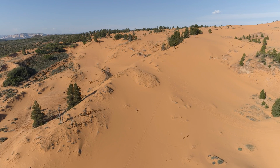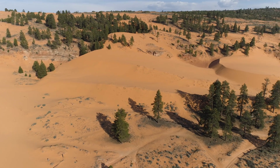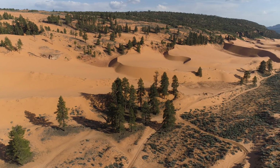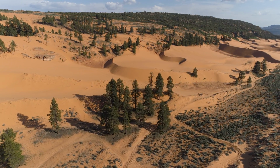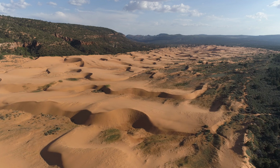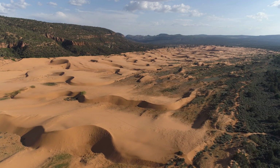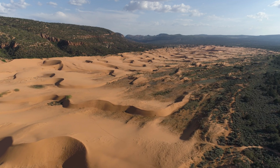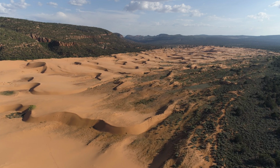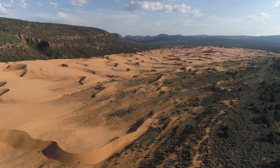It's a sand dune park that a lot of people go to hike and do photography, videography, but it's also a place where you can ride dune buggies and ATVs, those kind of things. You can see the tire tracks of the ATVs and dune buggies on the sand and on the bare patches of earth between the sand dunes. This was late in the afternoon, so we're getting late afternoon sun, giving some shadows, which is really cool.